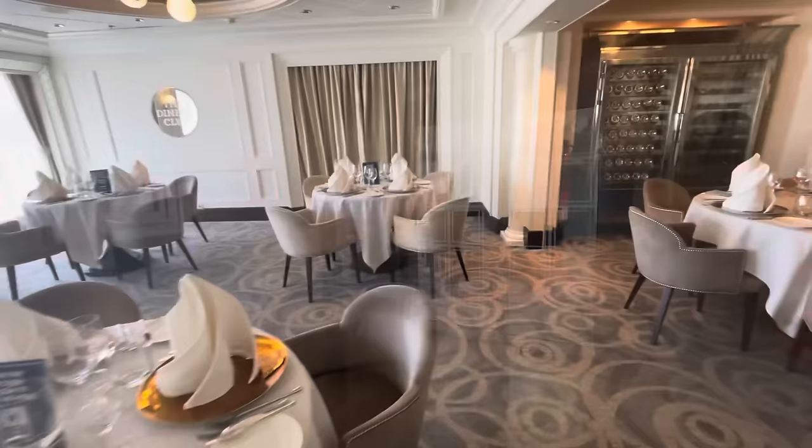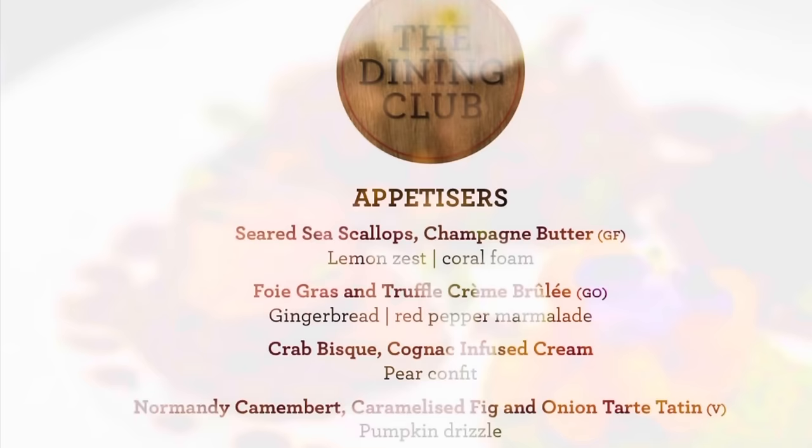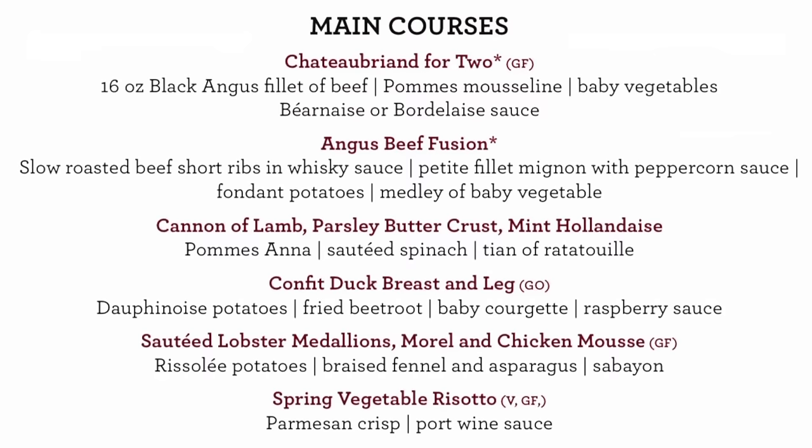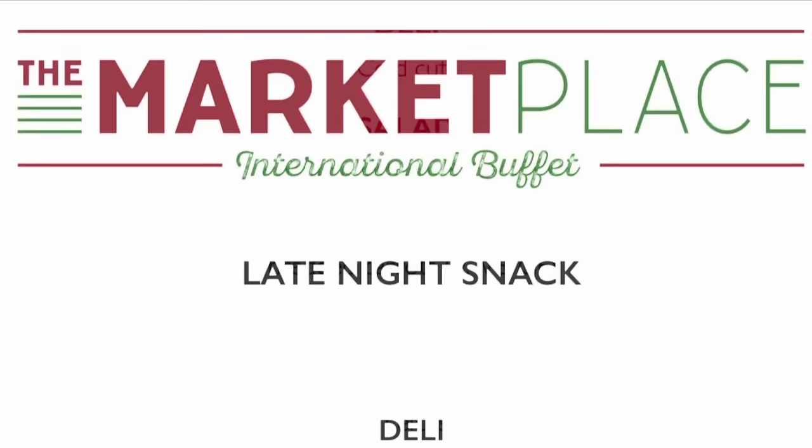The dining club is Marella Explorer 2's fine dining experience. And I'm really sorry we didn't get a chance to eat here. Look, we were only on board for a week, and have you seen how much we've eaten? Nonetheless, I did pop in to give you a quick peep at the decor, and here's a look at the menus on offer. Now, we have friends who have eaten here, and they absolutely swear by it, but that's just their opinion, of course.